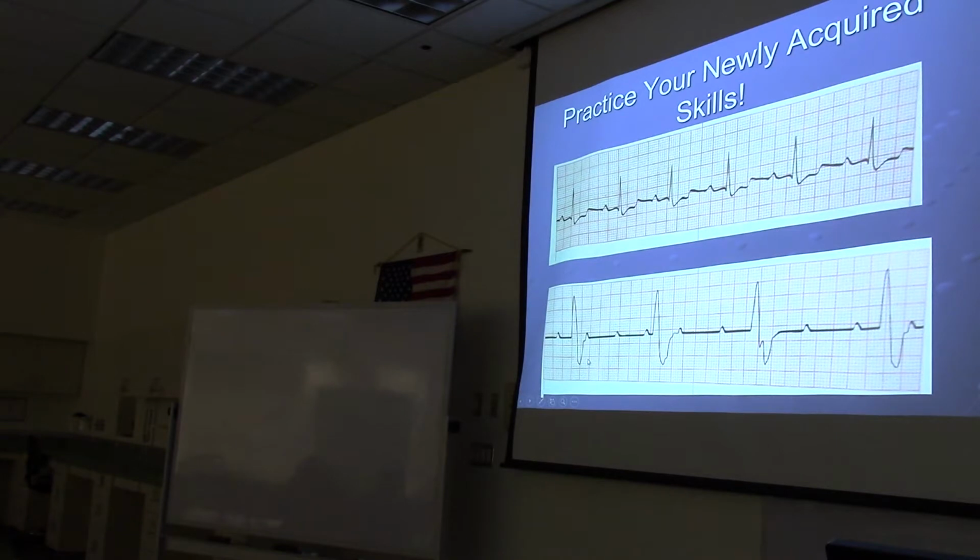All right, and then the one on the bottom, we see a wide QRS and a slow rate. So that tells us that the impulse is being initiated inside the ventricles. And then the P waves look very regular. So the P waves are doing their own thing and the ventricles are doing their own thing, and we'll come to the conclusion that it's complete heart block.